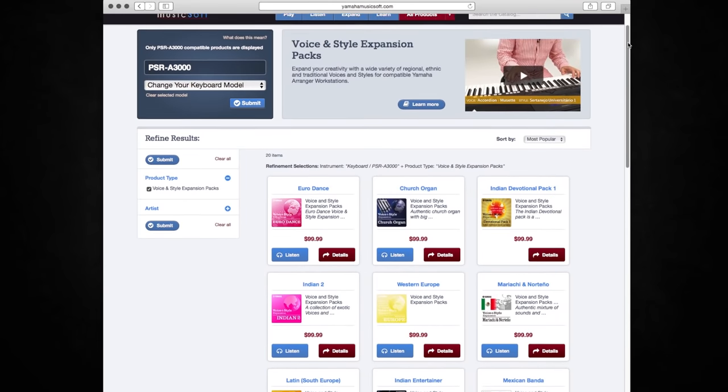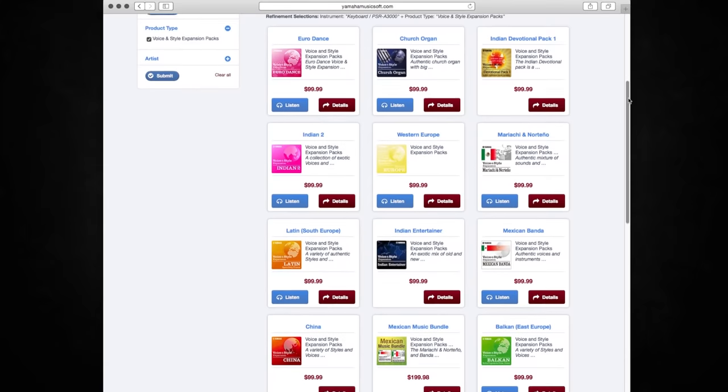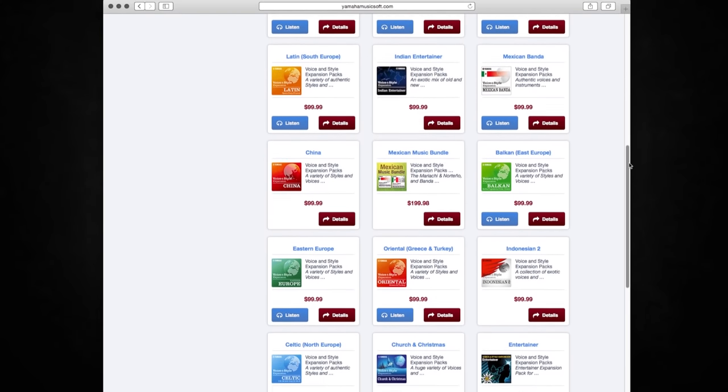One of my favorite aspects of the instrument is its ability to install new voice and style expansion packs from yamahamusicsoft.com. There's a great, growing library of these expansion packs that you'll find on the website. For example, there is a Mexican expansion pack, there is an Indian expansion pack, there's a Chinese expansion pack.